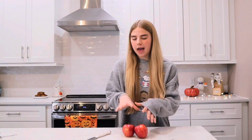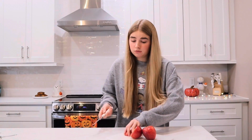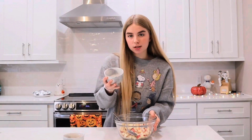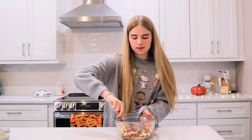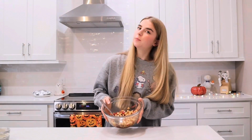Okay, so the first step to making our apple bread is to make the apple mixture that we're gonna layer in the batter. So here I have 2 apples and I'm just gonna dice them up nice and small. In the video, she left the skin on, so that's what I'm gonna do. Okay, so I diced up all the apples, and now I'm just gonna mix in some cinnamon and some 100% pure maple syrup. Just gonna give this a mix till the apples are all coated. Now I'm gonna set this aside while we make the bread batter.